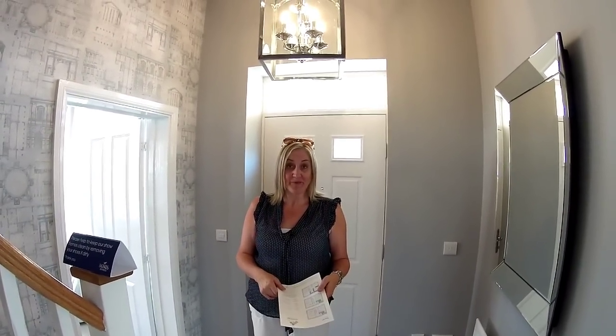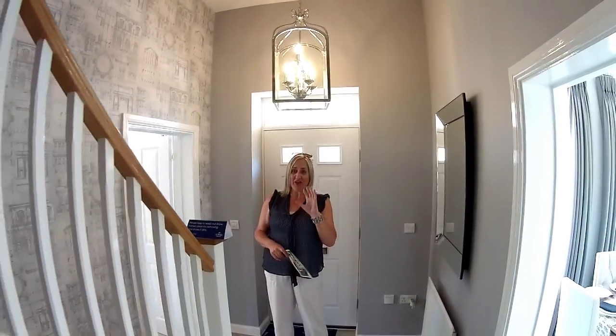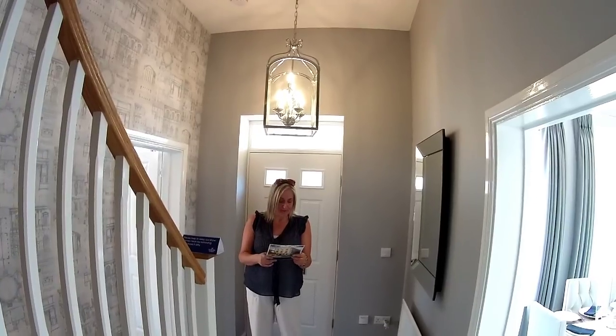So there's so much choice in house types. I think altogether there's going to be about 5,500 new homes on this development, so it's going to be quite epic. Well, this is just one of them, the Bovis Kiln.